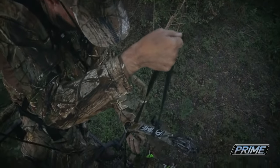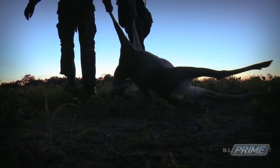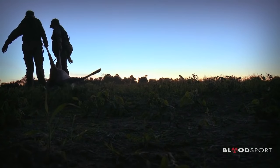As Adam and I got down and recovered both those does after a very short blood trail, we knew we were off to a great start for the 2013 season.